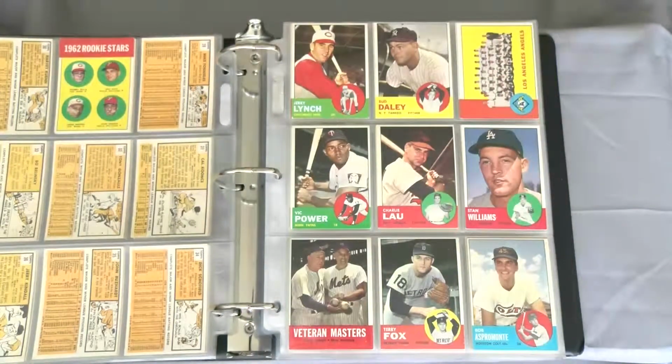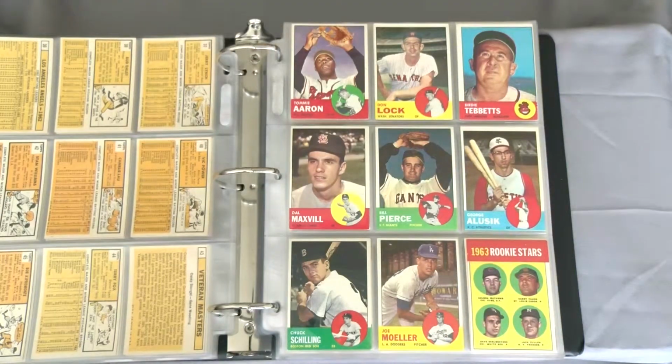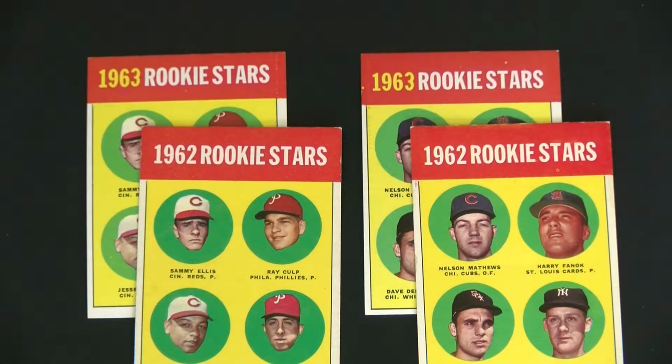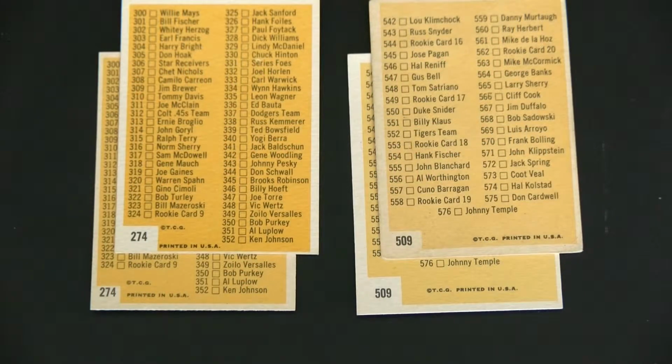Back to putting together a master set, there are 19 or 20 variations to speak of, depending on what you believe about printing anomalies. The majority of these were discovered recently. First, the easy ones. Rookie stars 29 and 54 are titled as showing rookies from both 1962 and 1963. Checklists number 102 and 431 have the title printed in different colors. Checklists 274 and 509 have differences in copyright alignment on the reverse.